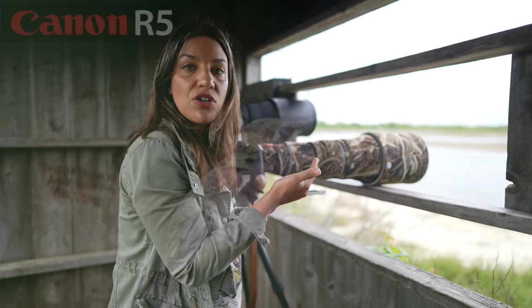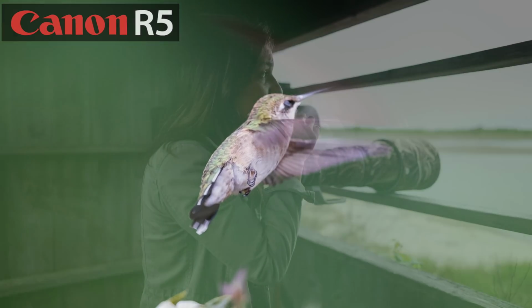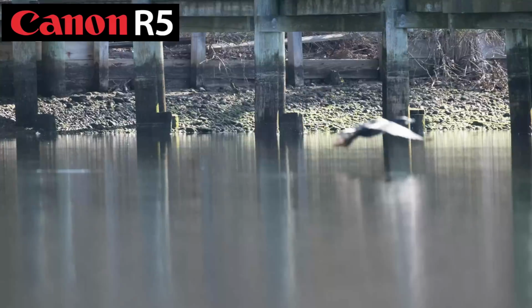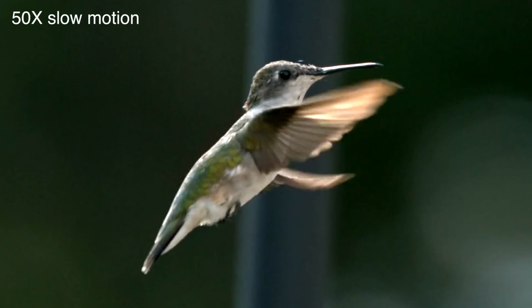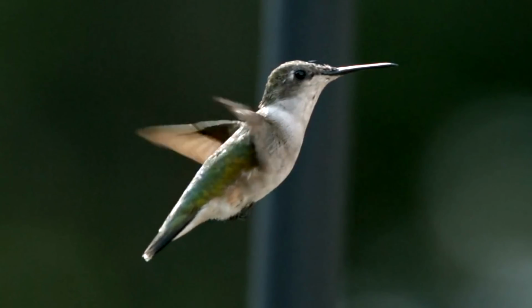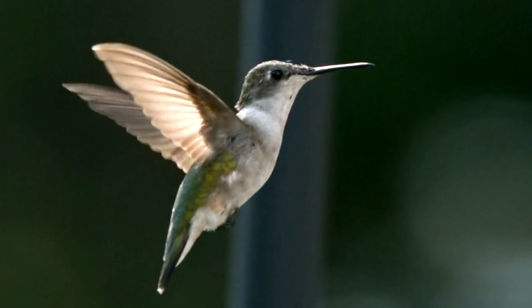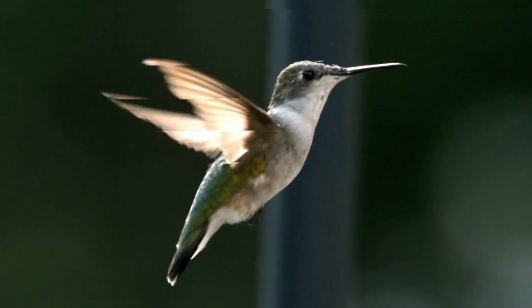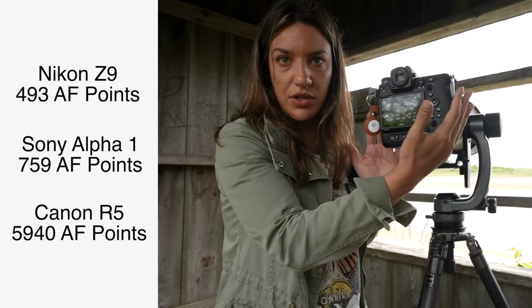So you can see in this picture of a hummingbird that I took, the wings are actually bent in a strange shape. And in other pictures where I've been panning, the bird looks fine, but the background is straight reeds and they're all leaning, or there's a bridge and the pillars are leaning. Here's a simulation of the rolling shutter you get with the R5 silent electronic shutter. Picture ruined. Here's a simulation of what the electronic shutter on the Z9 and Alpha 1 would produce. Much better. All of these have a full range of autofocus points all over the sensor, so you don't have to worry about that.